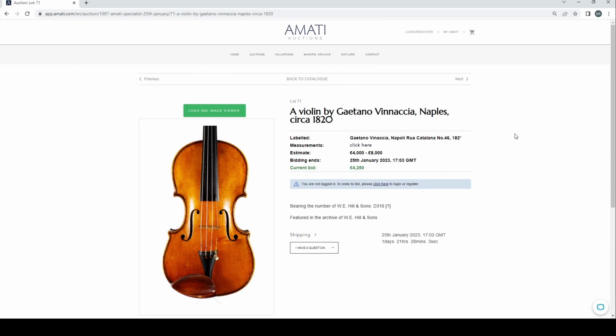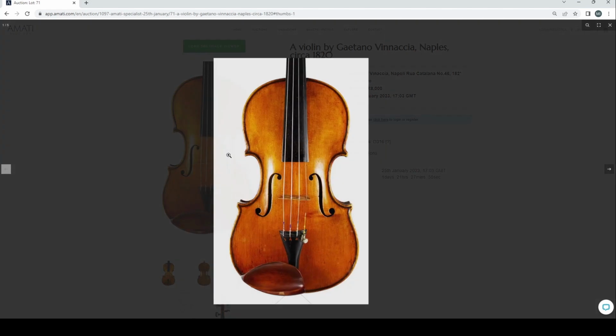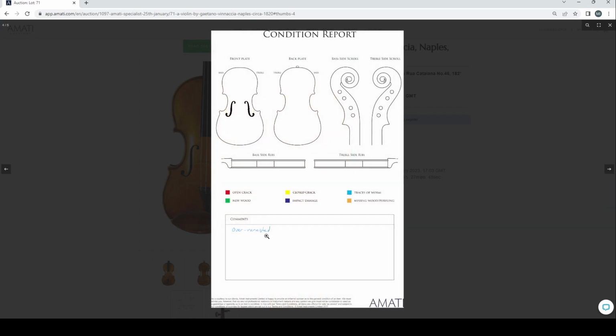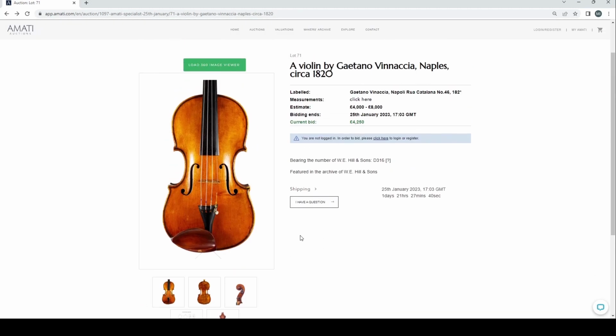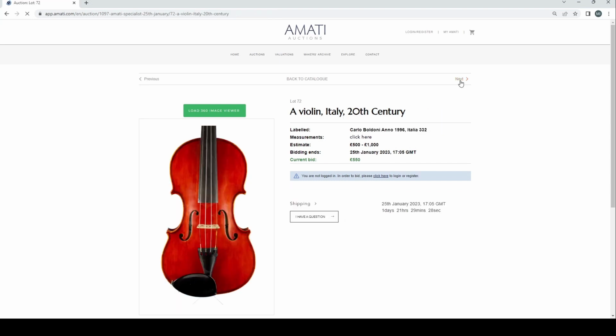Here's a violin by Gaetano Venaccia, Naples, circa 1820, which is a really nice instrument. This one's a curious one because, as they say in the condition report, it has been over varnished a bit and it looks a bit dodgy in these pictures, but in real life this is a really beautiful instrument. You can see that it's been over varnished, but it is really quite nice. It has a Hills log number as well. Estimate 4 to 8,000, current bid 4,250. I think that will go for a lot higher.